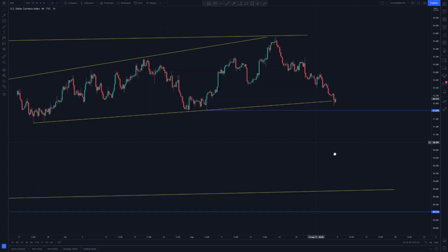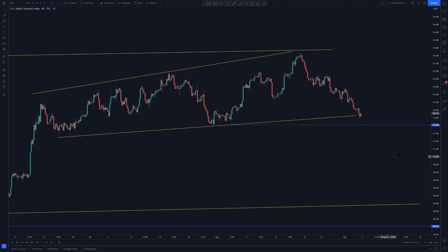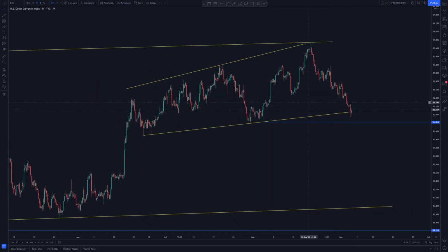On the 4H, as you can see, the overall move here, we're moving correctively. So it's more likely that price might reject from here and then we push to the upside, maybe to form a double top, remains to be seen, then continue to push to the downside. As you can see, we've broken this low here. So we just have to wait and see how price is gonna develop in the coming week. So yeah, that's it for the DXY.